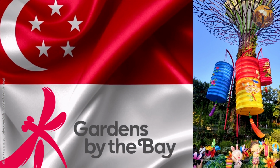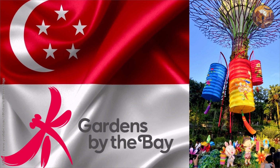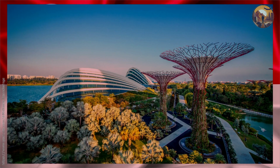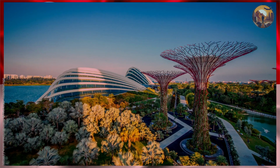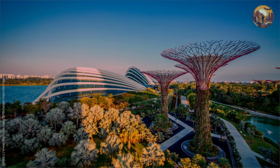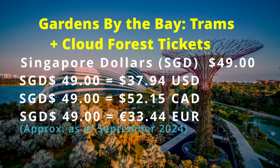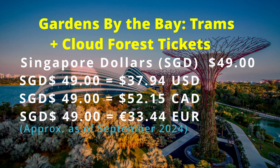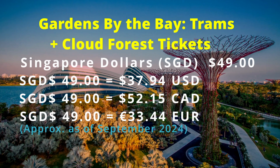Then I walked over to the Gardens by the Bay. The Gardens by the Bay is an urban park spanning 105 hectares, 260 acres, in the central region of Singapore, adjacent to the Marina Reservoir.